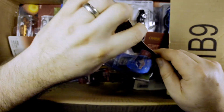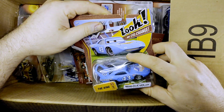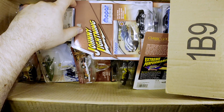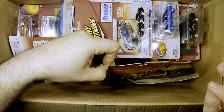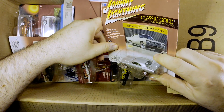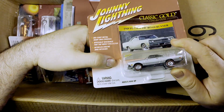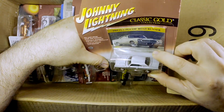Alright. Oh. Another King. Very fun. My daughter is a big fan of the Cars movies. She's always asking to watch Lightning McQueen, which is kind of impressive at age 2. Alright, 69 Plymouth Road Runner. Very fun. Like the red lines. Those are rubber tires. Very cool.